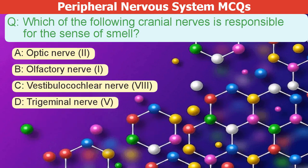Which of the following cranial nerves is responsible for the sense of smell? A. Optic nerve, II. B. Olfactory nerve, I. C. Vestibulocochlear nerve, VIII. D. Trigeminal nerve, V.